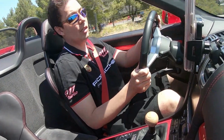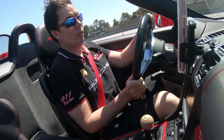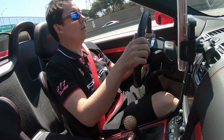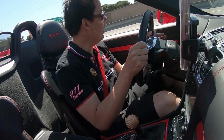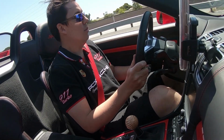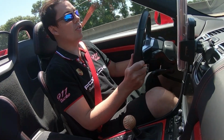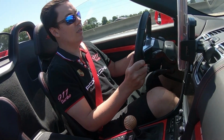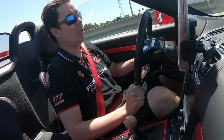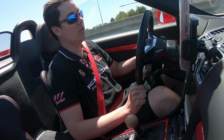So, all the reasons I think the Boxster Spyder is a perfect sports car. Well, let's start. The first reason: it's affordable. Compared to a GT3 or a Speedster, it's a lot cheaper. You don't really have to worry about it depreciating so much because it's already affordable in the world of sports cars.